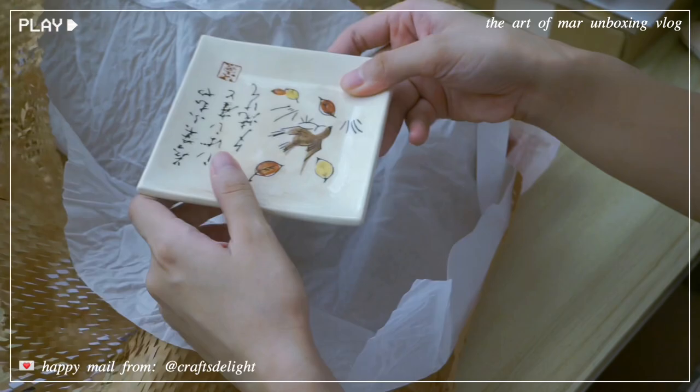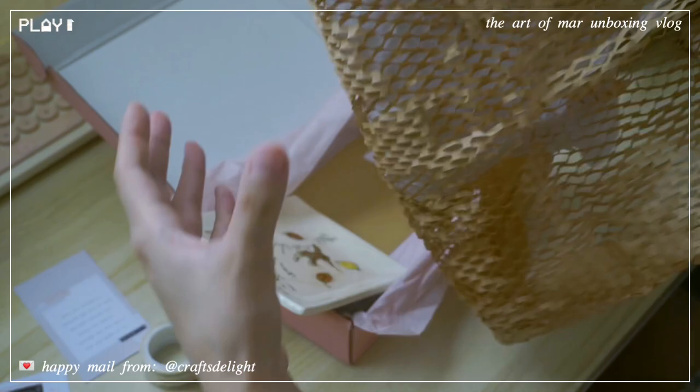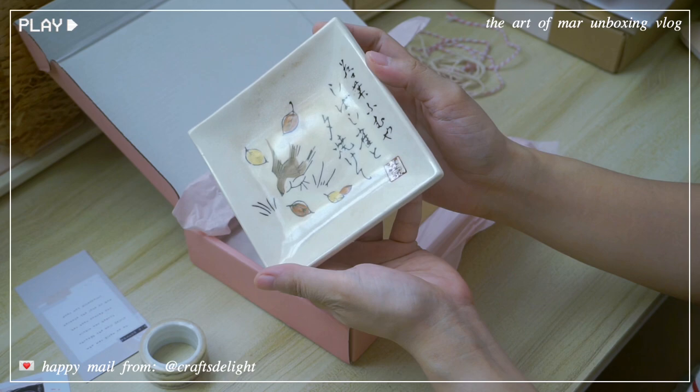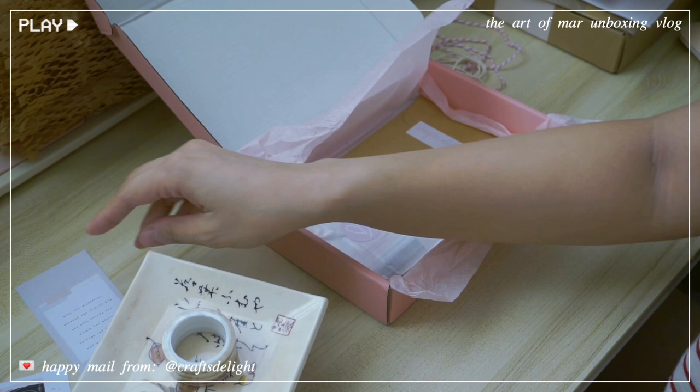Ooh! Wow. Hold on. Let me get this away for a while. Wow, look at this guys, how cool is this? Look at this. Wow, it's like a trinket dish or something like that. Thank you so much, Jana. Wow. I'm so touched. It's perfect for random stuff or random objects. Oh, thank you, Jana. I appreciate it.